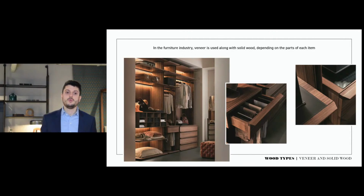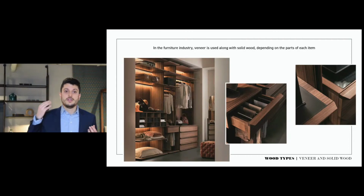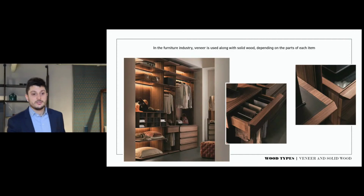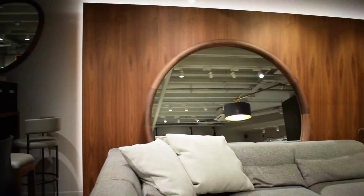For example, have a look at this walk-in closet. You can see that the panels, the front and the back panels are made with veneer in MDF with the veneer on top of it, showing the beauty of the grain of the wood, showing a very nice difference between the veins, and the handles, the edges of the frames are made in solid wood. So this one is the best combination to use the best material for the best purpose.